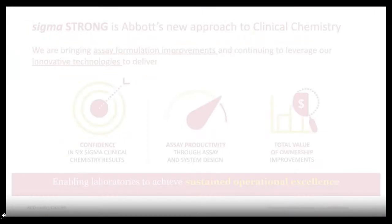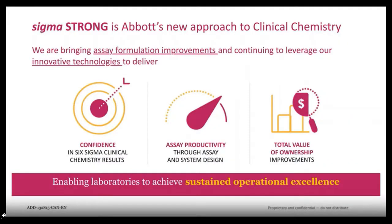You will hear about Sigma Strong from our speaker, Dr. Marvin Berman, who's going to illustrate the key benefits of Sigma Strong and Abbott's new approach to clinical chemistry. We will focus in on three areas: how we're bringing assay formulation improvements and continuing to leverage innovative technologies to deliver operational excellence in these three focus areas.